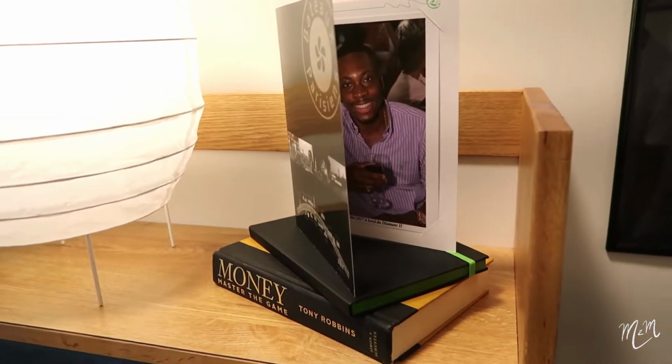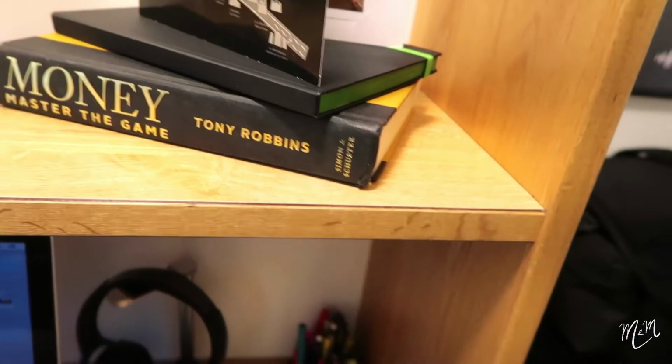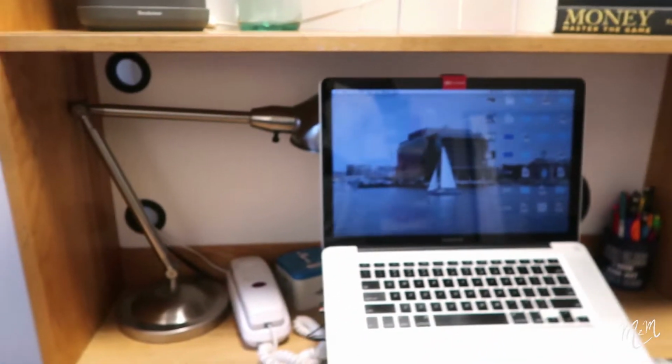Here's just a picture that I took on a cruise, and a book that I'm reading by Tony Robbins called Money Master the Game. Come on now, you want to master the game of making money.